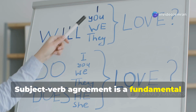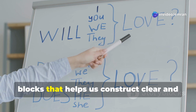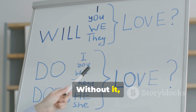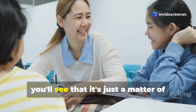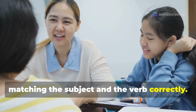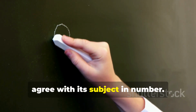Subject-verb agreement is a fundamental rule in English grammar. It's one of those essential building blocks that helps us construct clear and coherent sentences. Without it, our writing and speech can become confusing and difficult to understand. It sounds complicated, but it's really quite simple. Once you get the hang of it, you'll see that it's just a matter of matching the subject and the verb correctly. It just means the verb in a sentence must agree with its subject in number.